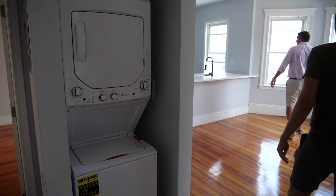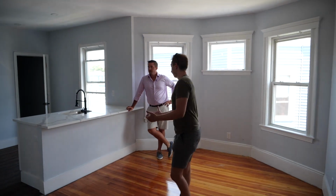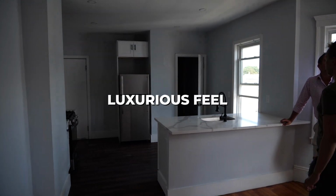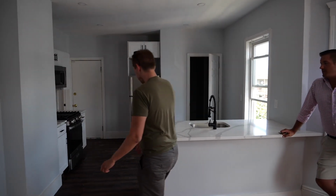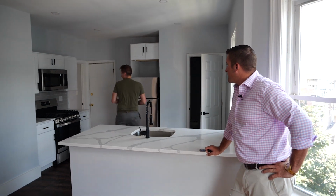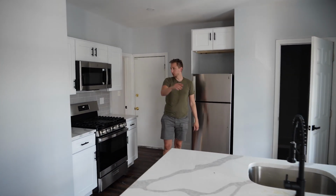You walk right into a new laundry. And yeah, this feels different, right? You've got the open concept with the island and the overhang. It gives it a little bit more of a luxurious feel, I think. For sure. Good for today's living. Everyone can hang out and be together and watch football games. Exactly. It's perfect. Bar stools.